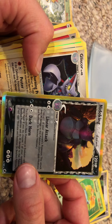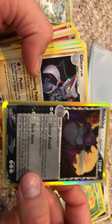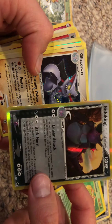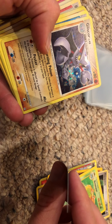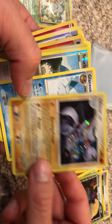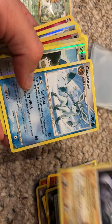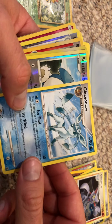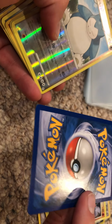It's a really neat Nidoking. I've never seen this version of Nidoking, the Delta species. That's a pretty cool version of him. He's not too beat up. I don't know exactly how much the bend affects the card. There are ways to reflatten them. It just takes a good amount of time, and I know how to do it. I just don't know if it's even worth it. I don't even know how much PSA takes into account for that bend. I'm certain they do since they take everything into account.